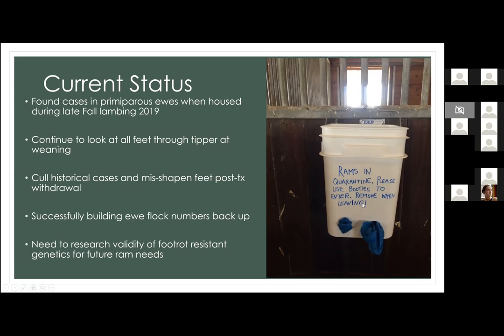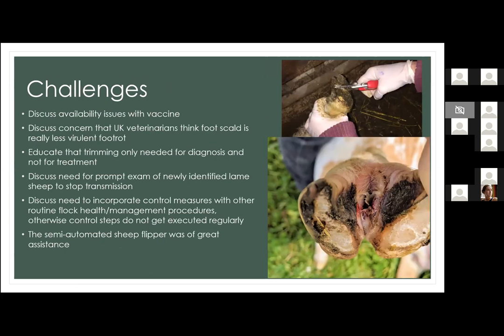This is just a real slide. I didn't make this one up. So when rams are purchased now, they go into quarantine and their feet are looked at a couple times before they get to go out and breed ewes. We don't have a lot of great research on resistant genes relative to foot rot. There is a test that can be run in New Zealand. I haven't looked at any recent data to see if it's gotten to be a better test. Let's see, what else should I share with you?